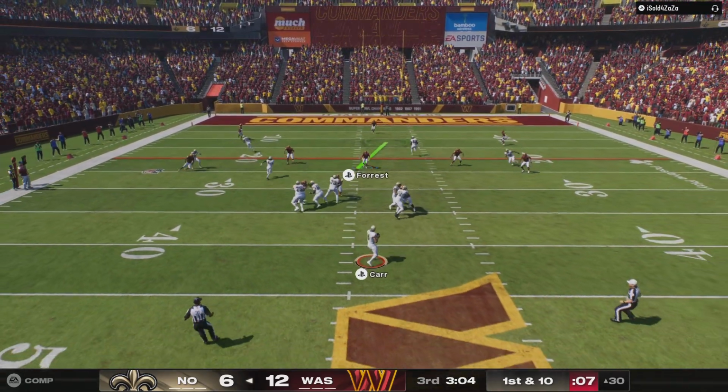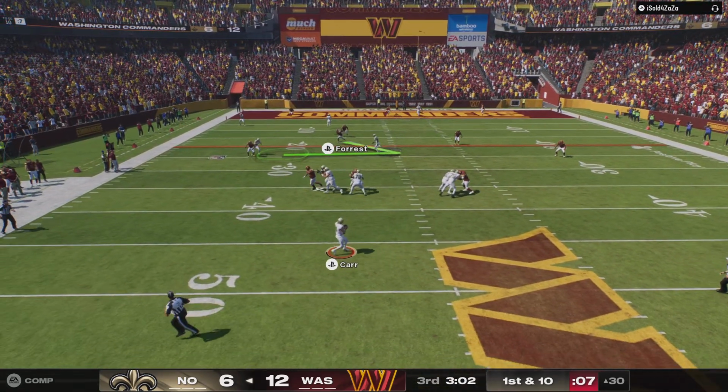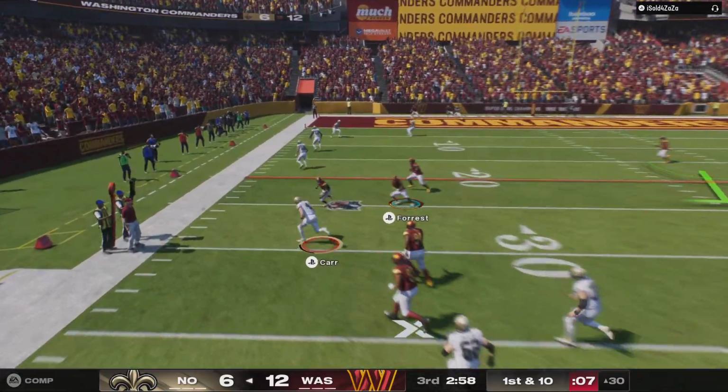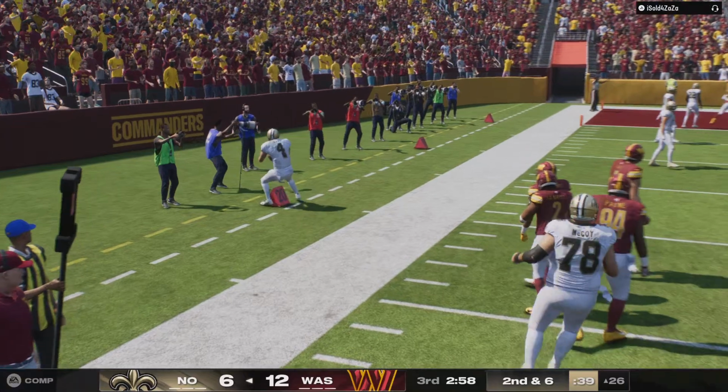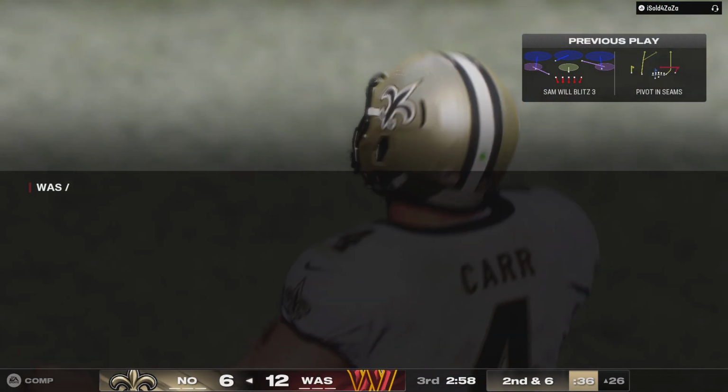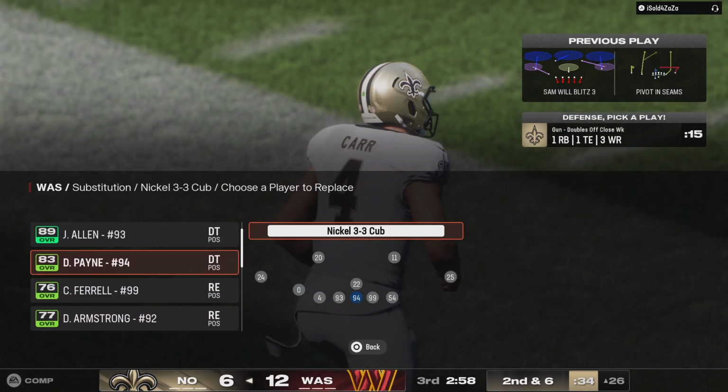On 1st and 10, Carr. He's going to tuck it and go. Nothing open here downfield. I think it's a good job just getting to the edge, getting something positive, getting out of bounds.